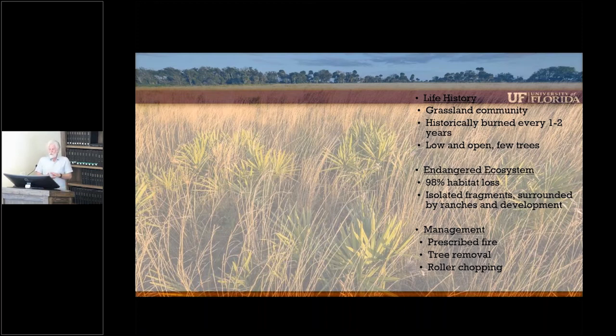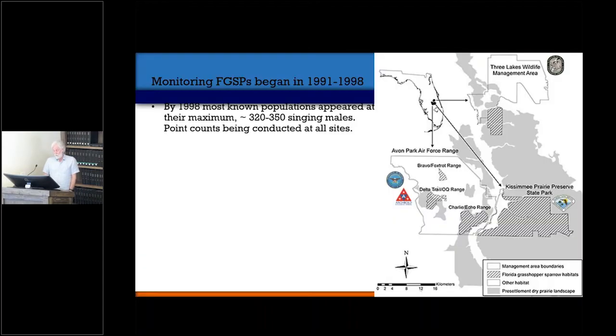What's interesting is we know very little about the remnants of dry prairie, and whether or not what remains of dry prairie is actually representative of the range of habitat that existed initially. It could be that certain types of habitat were actually developed first. And so this may not be representational of all the diversity of dry prairie that existed historically. But as I said, it's a grassland community. It historically burned every 1 to 2 years, and it's low and open with very few trees. Our current management is prescribed fire, but also, in areas that haven't had prescribed fire, rapid tree removal and sometimes roller chopping too, which encourages the herbaceous dominance of grasses in that habitat.